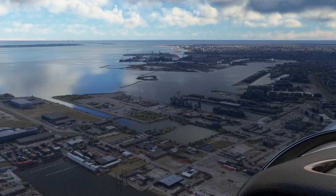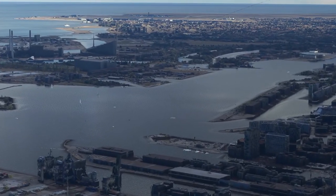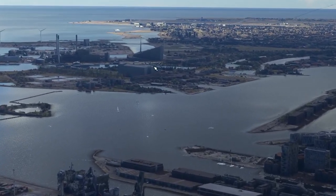Tower, Skinnerman 4454, good evening. Visual approach runway 2 to the left, 5 miles. Let's not do it now.